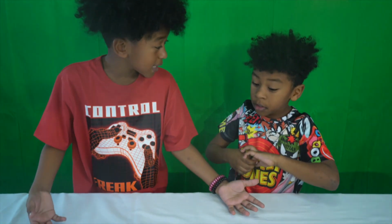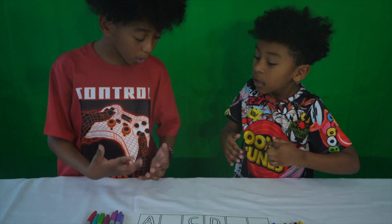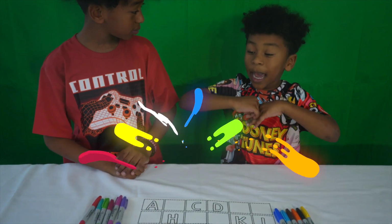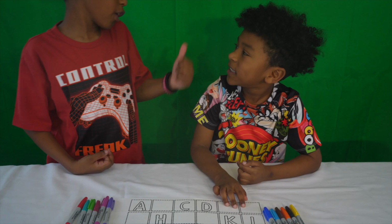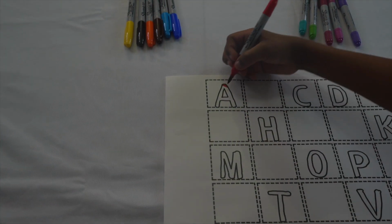Wow! Can you imagine what we're going to do with all these amazing colors? Yes! What are we going to do with it, Aiden? Color the missing letters! Correct! We're going to start with the letter A.